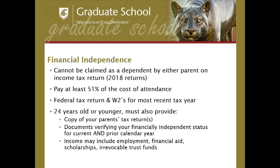Correct. So the 24 years or younger is at the time that you'd submit your residency questionnaire and packet.